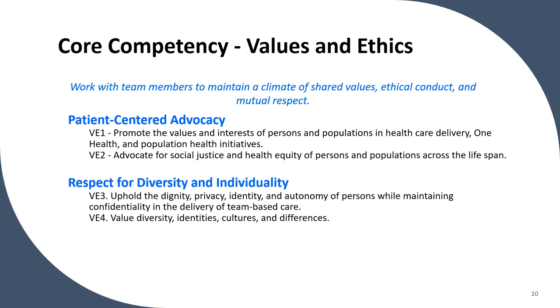Before we dive into each specific sub-competency under values and ethics, I want to share with you a framework I've developed to simplify and organize these concepts. We'll be looking at four key categories that group these sub-competencies. This approach is designed to make it easier for you to grasp and remember these important principles. These categories are not just labels. They represent the fundamental aspects of professional ethics and values in healthcare. By understanding these categories, you'll be better equipped to see how these competencies interconnect and how they apply in real-world healthcare settings. Let's get started.